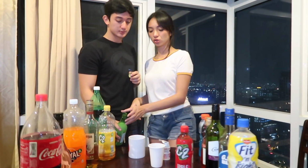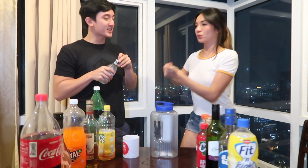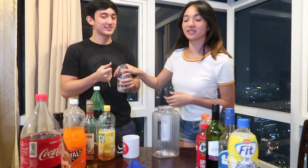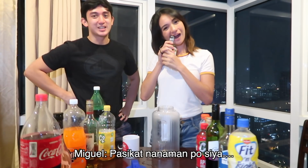Ang sarap. Kasi, itong soju na to may flavor. It's blueberry. Maamoy lang siya pero masarap. Mas masarap siya kung mas malamig. Ay, lasing na kasama ko. I'm not drunk. Excuse me. I'm just tipsy. Guys, oh my god, this is one of my talents. I can open a bottle with my teeth. Pasikat na lang po siya.